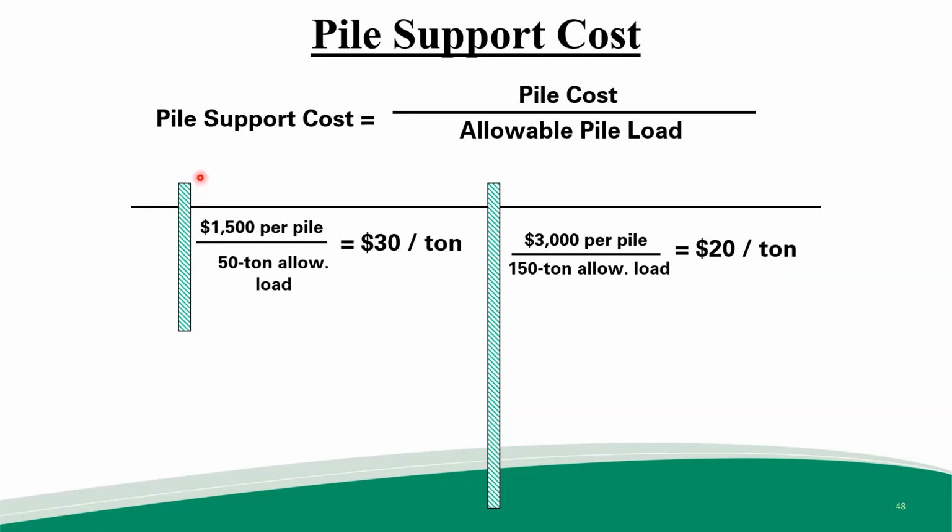You'll hear the argument that, well, in this first case history, the first presentation here, we're driving a pile that costs less per foot, and we're driving it shorter. Therefore, it's got to be more cost effective, right? I mean, that just kind of makes intuitive sense until you think about it or look at it like this.